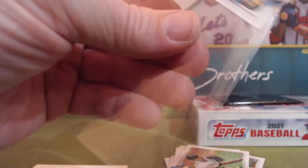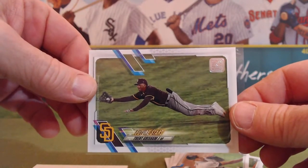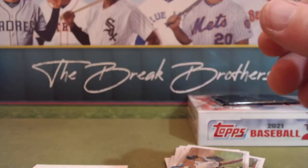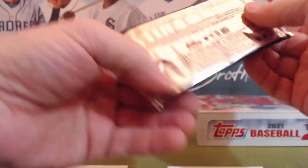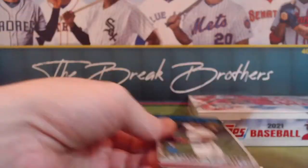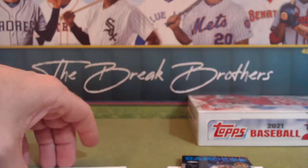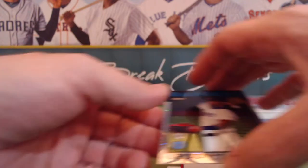And Eric. Gold glove center fielder as a rookie last year. Future stars card right there, though. All right, guys. On to the silver. Sometimes there's some nice shenanigans in here. Ooh, I see a colored card down there. Parallel. That could be pretty cool.